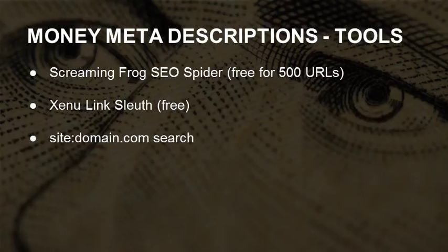So some tools you can use to see what your meta descriptions currently look like. Screaming Frog SEO Spider, which is a crazy name, but it's free for up to 500 URLs. So most small websites, that's fine. Xenu Link Sleuth is another good one. And just doing this search in Google. This is a really powerful one. If I'm talking with someone on the phone and they want to buy stuff from us, I'll do this search while they're on the phone, and it will tell me a lot about their website.